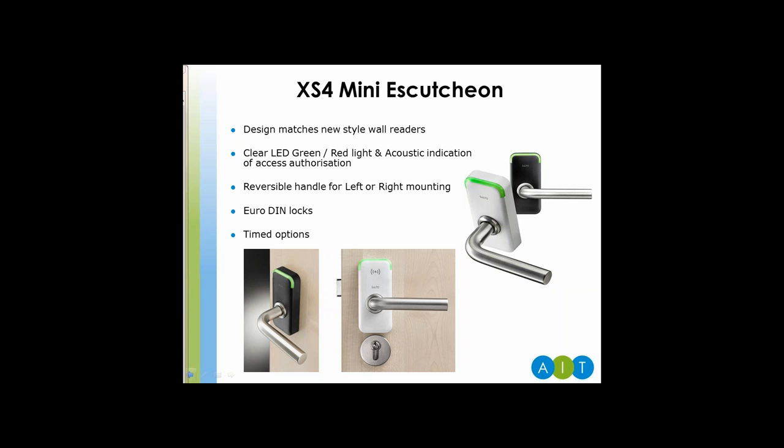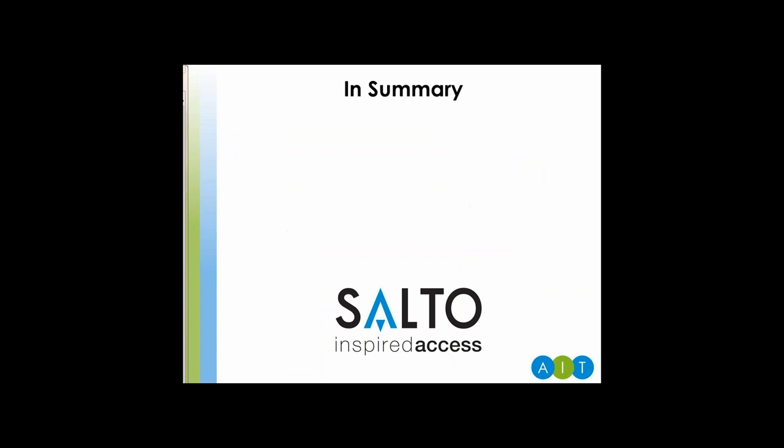So all round, you can see it's a much cleaner appearance for the wall readers, for the escutcheons, but you've also got that huge leap forward on both the online doors with the controllers and the auxiliaries and the e-handles that operate with the wireless, the Wi-Fi handles.